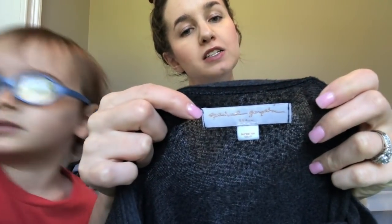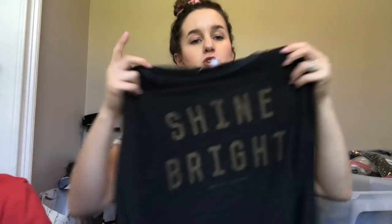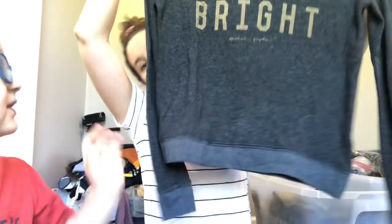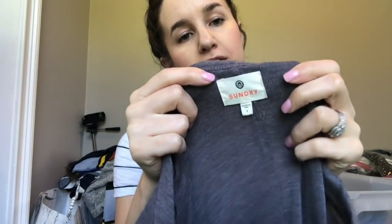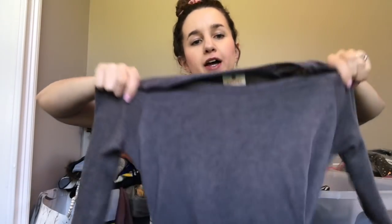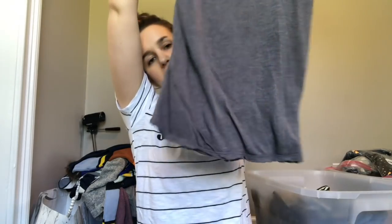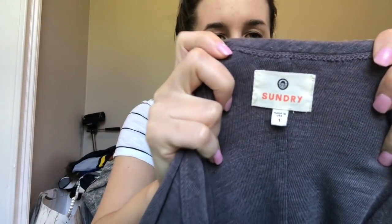It's Spiritual Gangster. And it just says Shine Bright, and it's a super, super soft sweater. I'm obsessed. Had never found this brand before. Sundry, or Sundry, I'm not sure how to say it. I've never found it, but it's a gray cotton dress. Casual, lightweight, 3/4 sleeve. That's the tag.